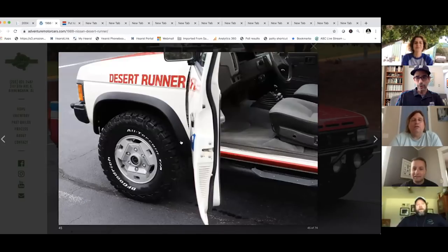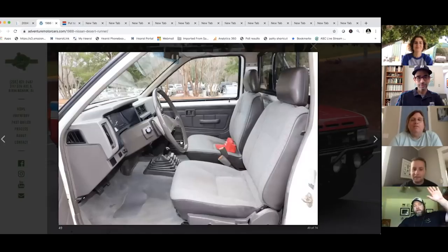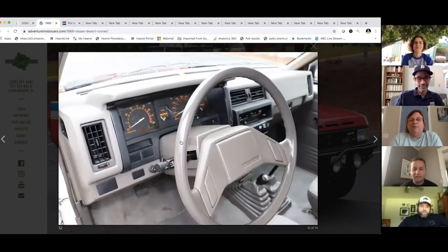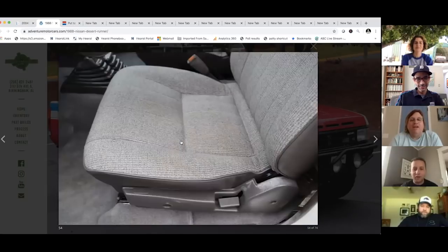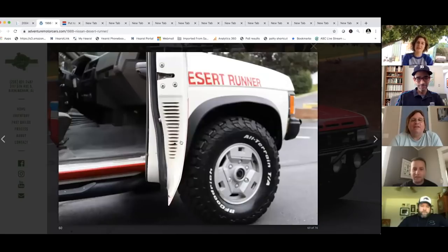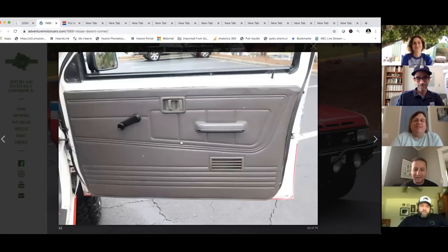Right. This is back when pickup trucks were pickup trucks. Regular cabs and 8-foot beds here, buddy. But it's an awful lot of money to spend for a truck that's got manual roll-up windows. Yeah, it's pretty basic, 260,000 miles on it. It's very basic. I think it's worth it. You're never going to see another one.